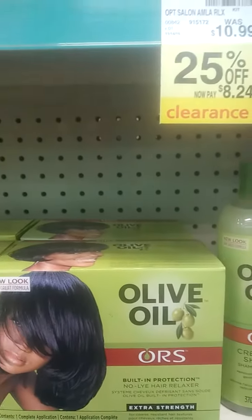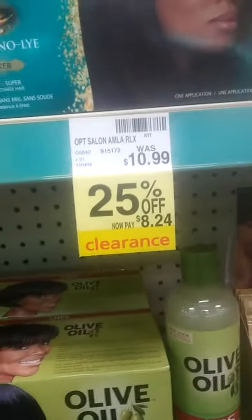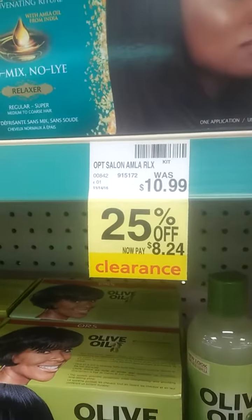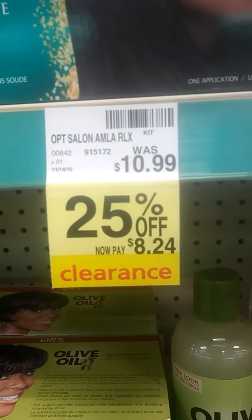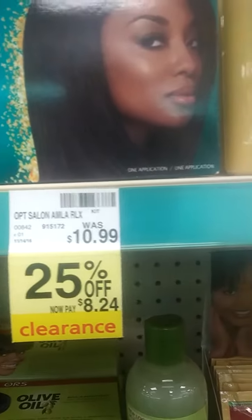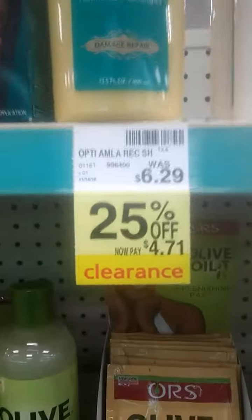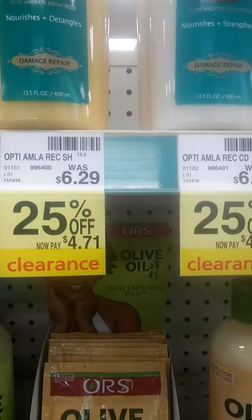I'm doing a late evening run. They have a great sale going on here at CVS. Okay, Optimum, 25% off from $10.99, they have the $8.24. That's 25% savings off. So if you're into the perm, no mix, no lye, there you go. Then they have the Optimum Alamo, 25% off from $6.29 to $4.71. 25% off sale.